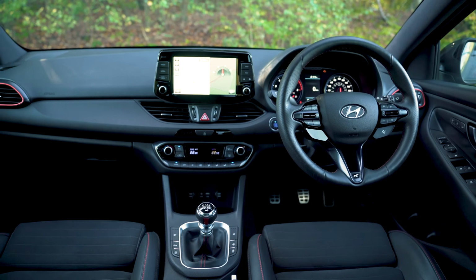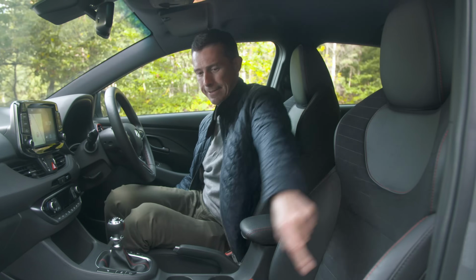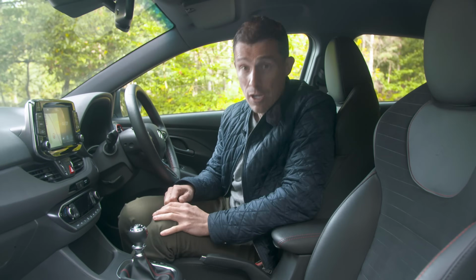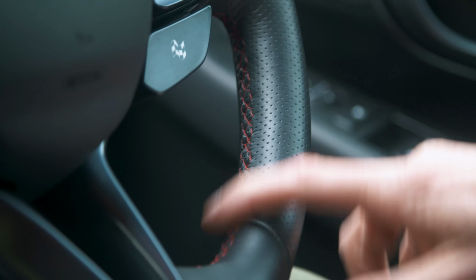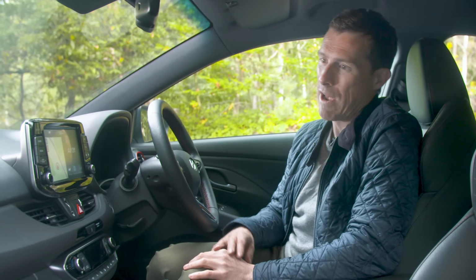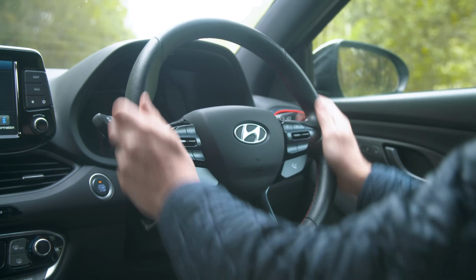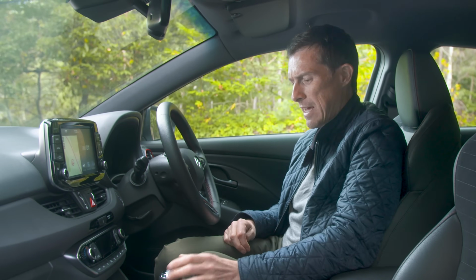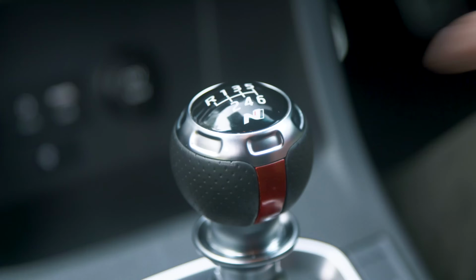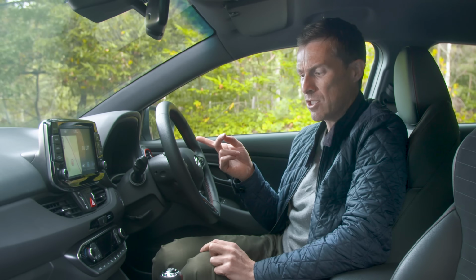Here on the inside, upgrades include yet more N's. And then there's the red stitching everywhere. And then there's some more red accents here on the air vents. And you get an N steering wheel, so it's a bit more sporty, and a sportier gear knob as well with a bit of metal on it, and what seems to be one of those dead ahead stripes that you normally have on the steering wheel, but maybe Hyundai owners just want to check that their knob is straight.